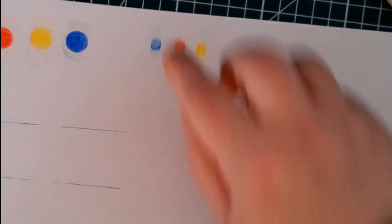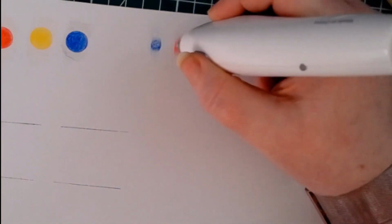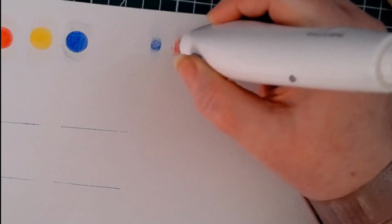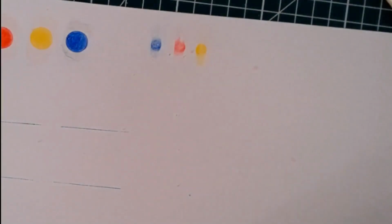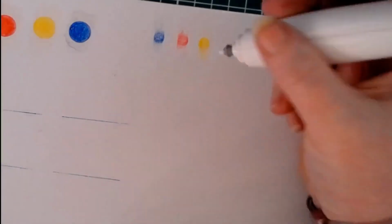Like I said, I wasn't using a whole lot of pressure on it or a whole lot of time on it. So it does seem to erase a little bit on the blue, a little bit more on the red. And once again, I'm not spending a lot of time on it. I'm not pushing too hard on it. So I'm just giving it enough time to verify whether or not that eraser will lift that pigment. And it does do so on the red and the blue, but not as much as I would like it to. So let's see what it'll do on the yellow.